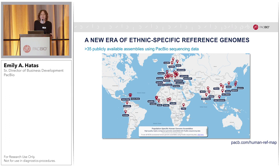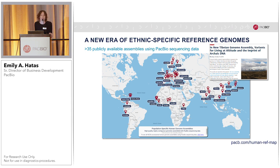And there are a number of people generating PacBio reference genomes out there, so we're really excited to be a part of the new era of ethnic-specific reference genomes. There are nearly 40 of them that have been published to date, represented in this map here. Most recently, I'll just mention a couple weeks ago, there was a preprint that came out for the Tibetan genome assembly, which was done with PacBio data and has some really interesting findings about adaptation to high elevation.